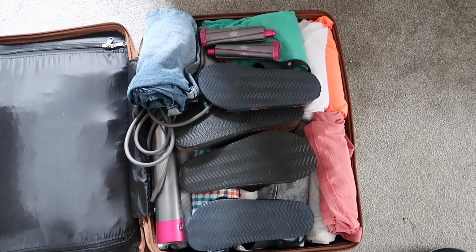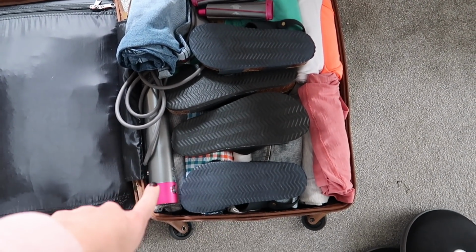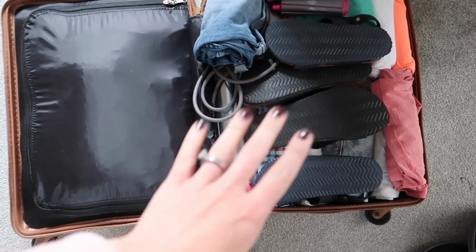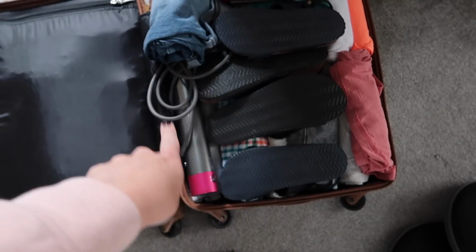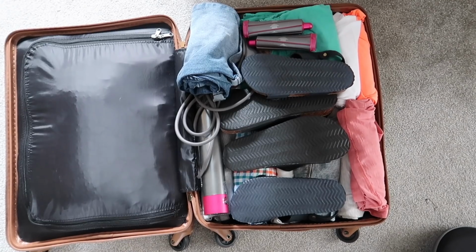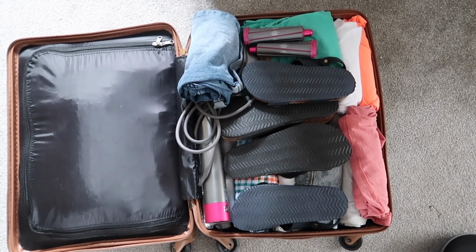So here I am, I'm all packed. This is all the boys' side with my hairdryer in there as well, and then that's all mine, which I showed you earlier. I have got both boys' stuff in here, and then I have just put my cosmetics into my handbag, which I can easily take out when I go through security.